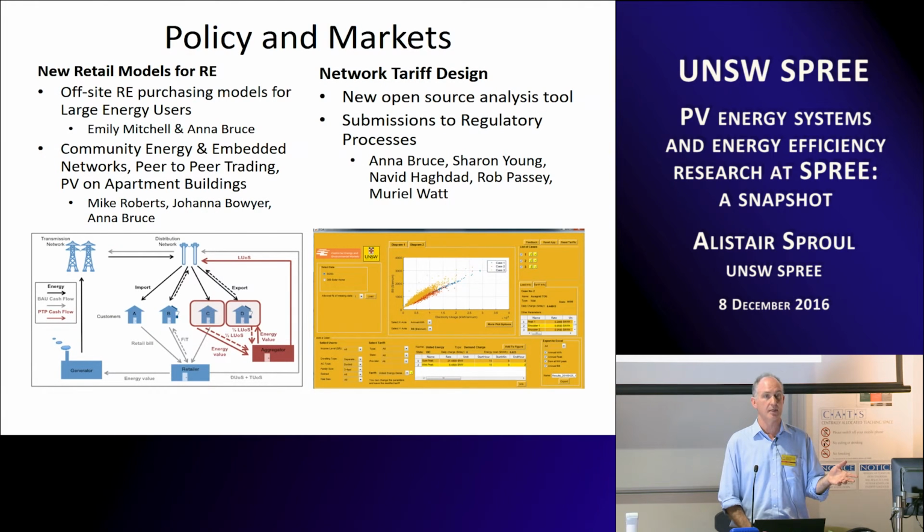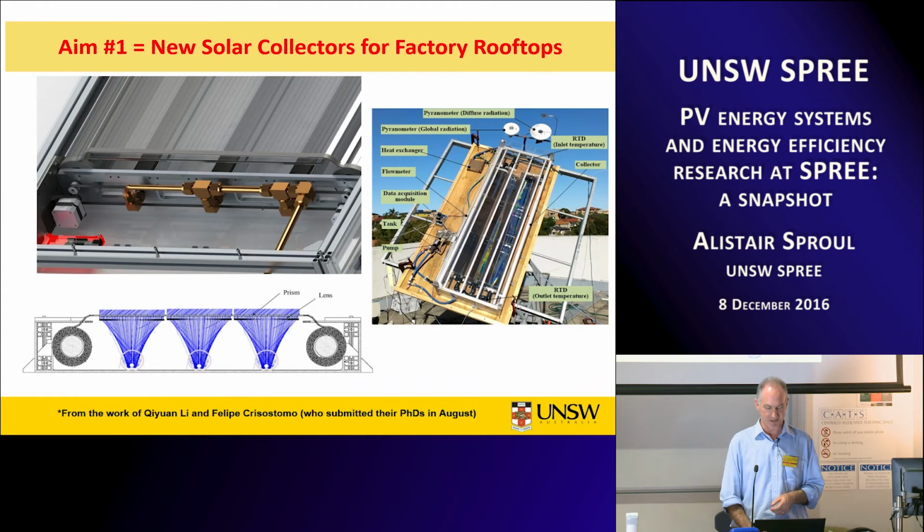That NEM widget, I think I'm right in saying, and Anna will correct me if I'm wrong, is relying on data that's come out of these sorts of projects. How do you know how much PV is being generated off rooftops? You need to be able to have some way of tapping into the data, and Anna and her team have been able to do that and let people know how much is coming off distributed rooftops. Policy and markets, I'll let Anna talk to people over drinks, I think. And last but certainly not least, I've slipped in one of Rob Taylor's slides here, so thanks to Rob for that.